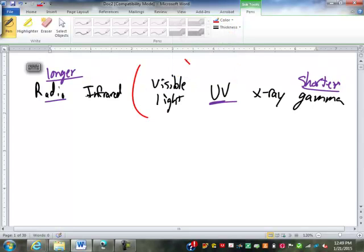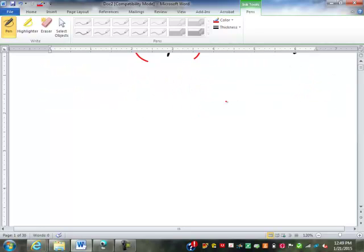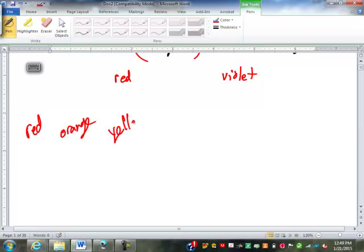The visible light kind of sits in there by itself. But the interesting thing about visible light, even though it fits into this spectrum of wavelengths, you've got the longer wavelengths and the shorter wavelengths over here, it almost is kind of an entity in itself. You can almost pull it out on its own. You have red over here by the infrared and violet down here. There's actually a full spectrum of colors. It's red, orange, yellow, green, blue, and violet.